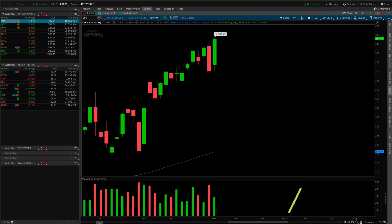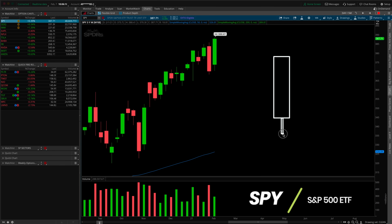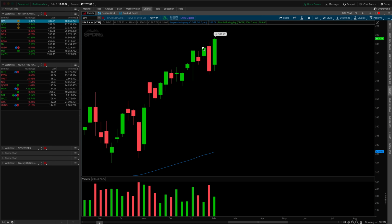So jumping into our SPY weekly chart, talking about candle structure and location as always. For structure, we've got a pretty solid bodied green candle, very little upper and lower wick. And location here is kind of more important than actual structure, right? We're actually taking out the prior 2 weeks highs, and we did not even violate the prior week's low.